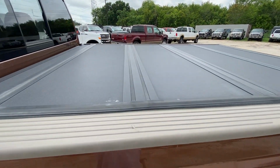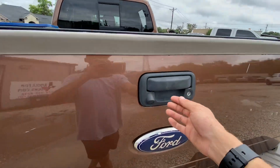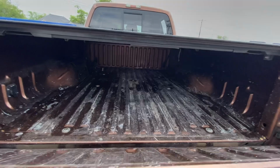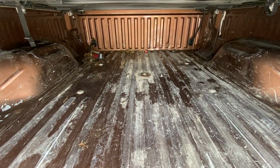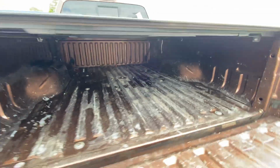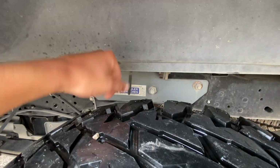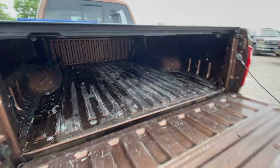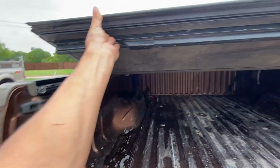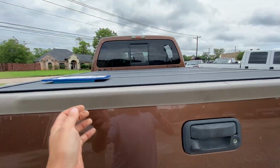Got a really nice fold up cover back here. Backup camera, we'll check that as well. If I remember correctly, it does work. We got a B&W flip over ball there. Accessible by this bar right over here. Pull that, pops out, flip it over, get to towing. This will release the fold up tonneau cover, and so on and so forth.